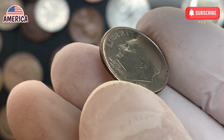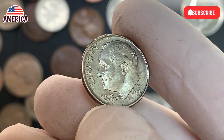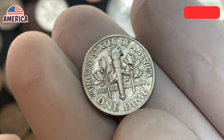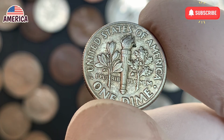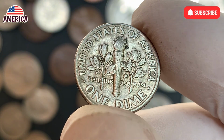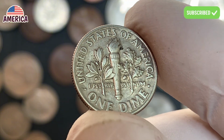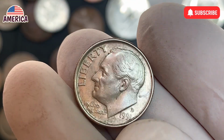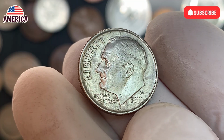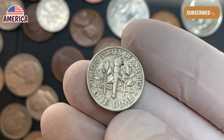Now, while the 1991 dime stirs excitement with its missing mint mark, another Roosevelt dime, minted two decades earlier, has its own incredible story. This next one involves a mistake so rare and so valuable that even seasoned collectors sit up and take notice when one surfaces. Let's shift back to 1970 and take a closer look at a coin that proves even an ordinary dime can hold extraordinary secrets.